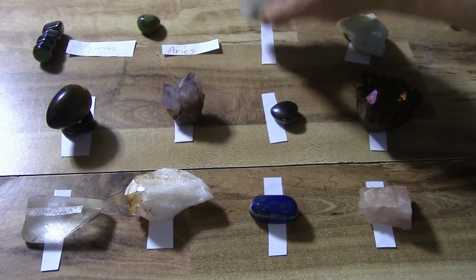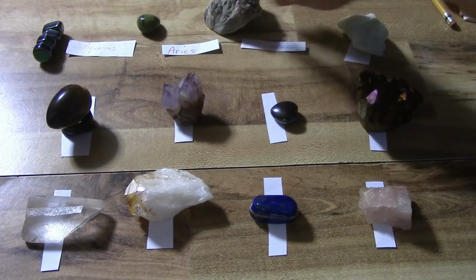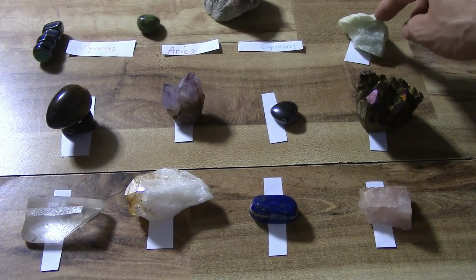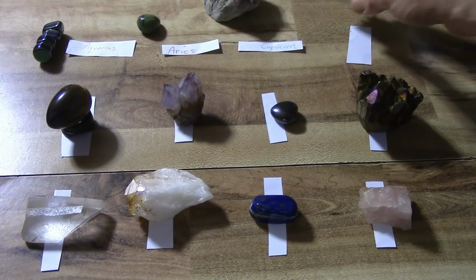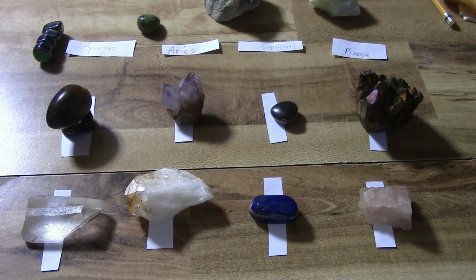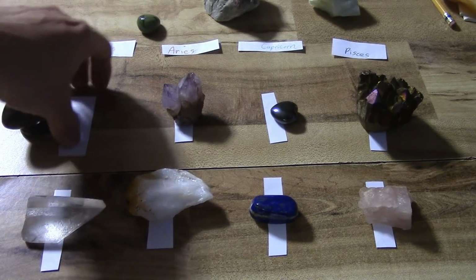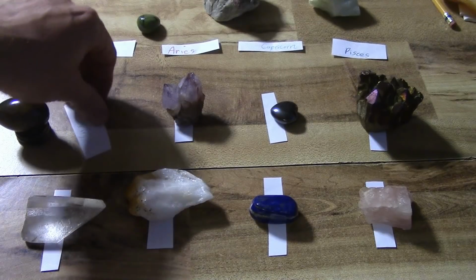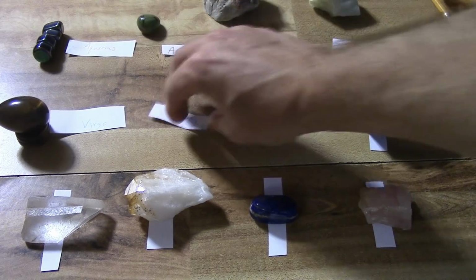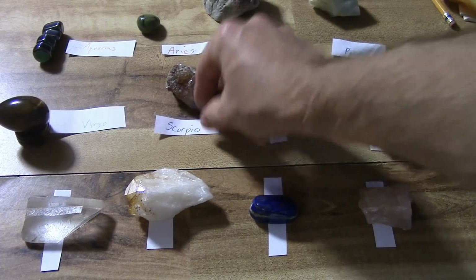For the tourmaline, it is Capricorn, which I'll try to move so you can see the word Capricorn. For this pale green stone, which I think is from Africa, I forget the name of it, I still haven't gotten it. That one is Pisces. That's cool. For the tiger's eye egg here, that one is Virgo. For the amethyst, the answer for that one is Scorpio. Let's put that down like that. Hopefully you can see that.